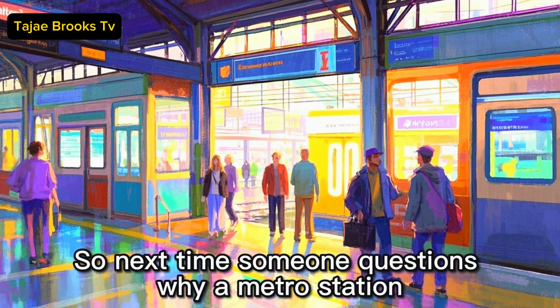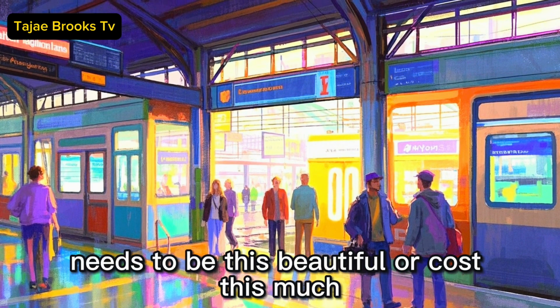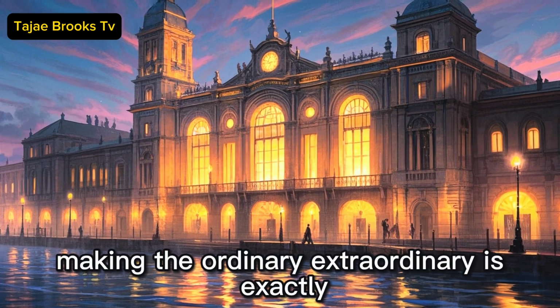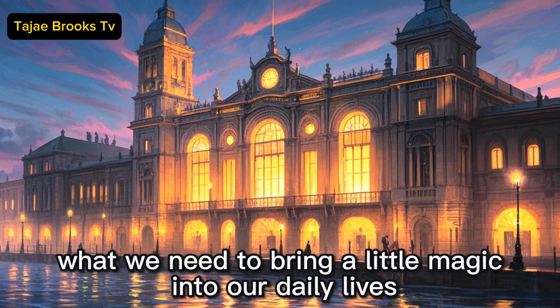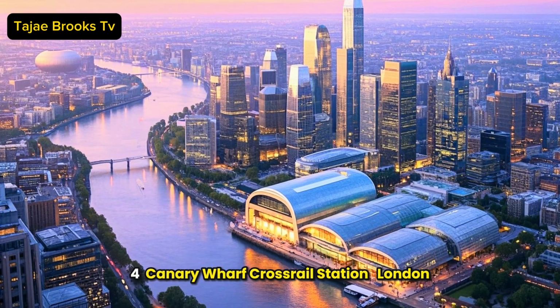So next time someone questions why a metro station needs to be this beautiful or cost this much, remember Toledo Station, because sometimes making the ordinary extraordinary is exactly what we need to bring a little magic into our daily lives.